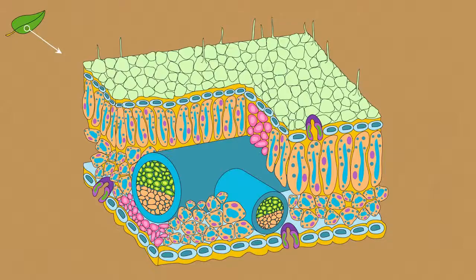But where is this CO2 coming from? Well, some of the neatest features on the leaf are these tiny openings in the epidermis called stomata. Around each stoma are two guard cells connected at both ends that regulate its size and shape.